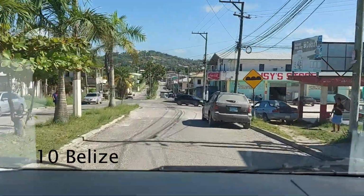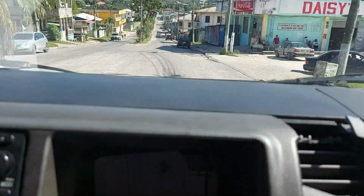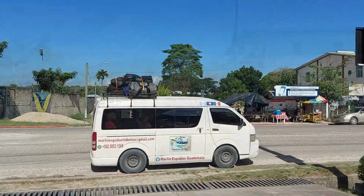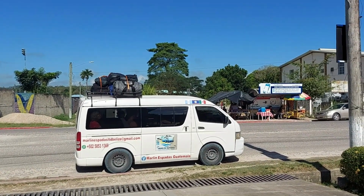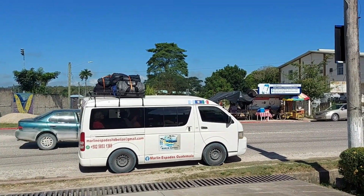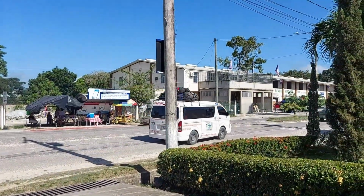We're in Belize. We just crossed the border literally 5 minutes ago. It was all very easy. And we've just got the bus to drop us here in Caye, which is the town just the other side of the border. Go to the cash point and then get a cab up to our hotel.